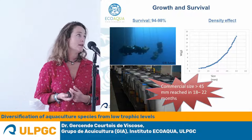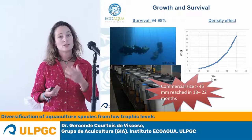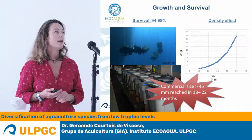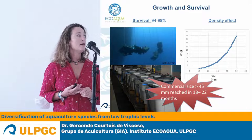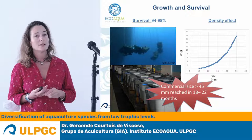These systems were tested on land and at sea. In both systems, we've reached the commercial size, which is higher than 45 millimeters, in around 18 to 22 months. And this allowed us to produce a growth curve and to estimate the production that could be produced in such amount of time. And in both systems, we've also noticed the density effect, which is crucial in such type of production.